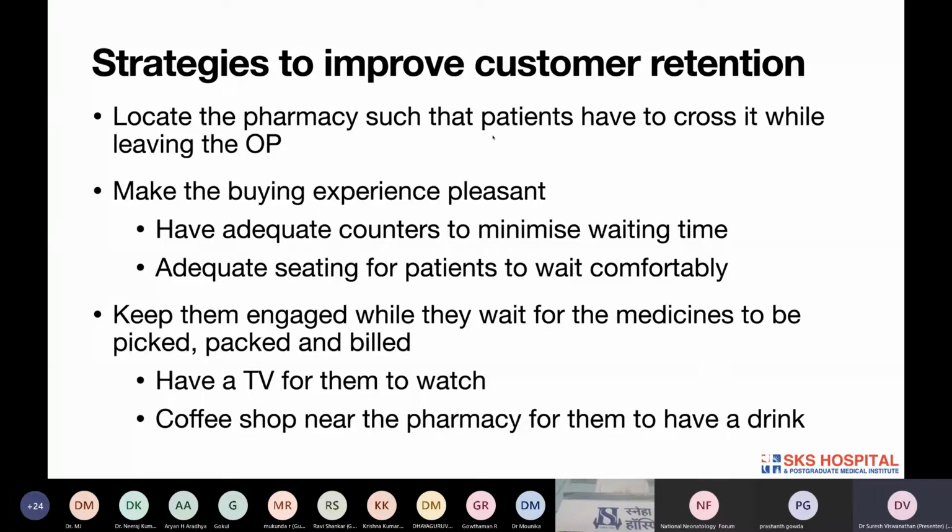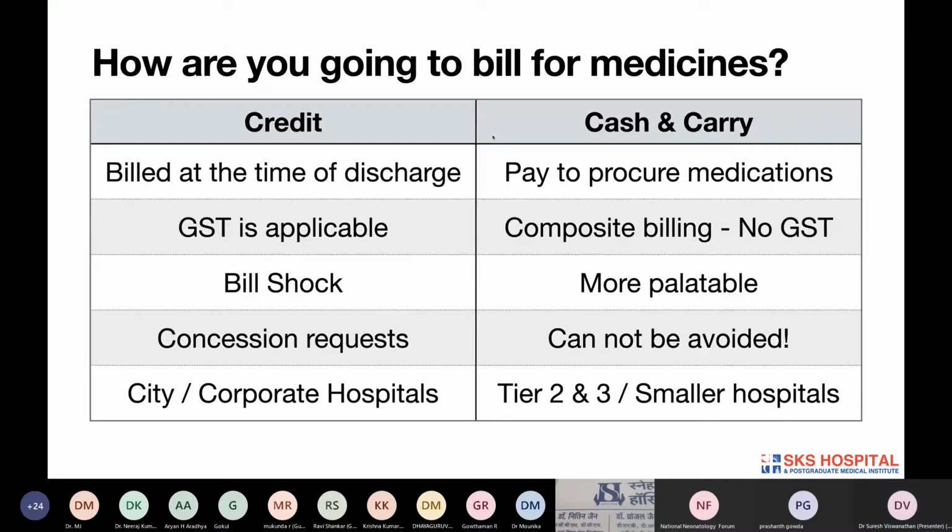One of the other strategies that I've not mentioned here is, if you've got a computerized system, we're talking about HIS integration, the pharmacy prescription can actually be generated and sent to the pharmacy, where the patient actually goes and picks up the prescription, irrespective of whether they're going to buy from you or not. The collection center for the prescription is at the pharmacy or just outside the pharmacy. The idea is to bring them into the pharmacy and then get them to buy.